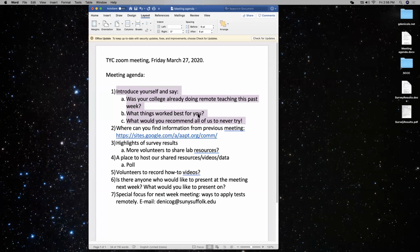But I see that a lot of you want to share how-to information. And one thing that gave me an idea, I'm going to jump here to item number 5 over here. Hopefully, are you all seeing the items of the agenda? There are 7 items. So item number 5 here says volunteers to record how-to videos.